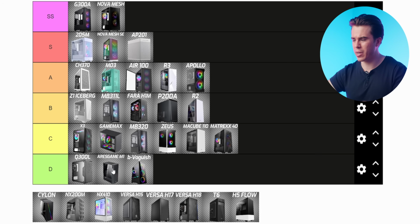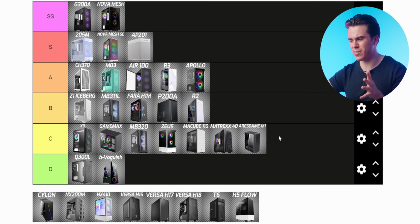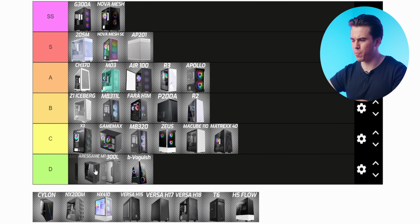Well, no, we're gonna get bottom of C tier. No, just for a few dollars more, you can get a significantly better case. I'm gonna put it at the top of D tier.